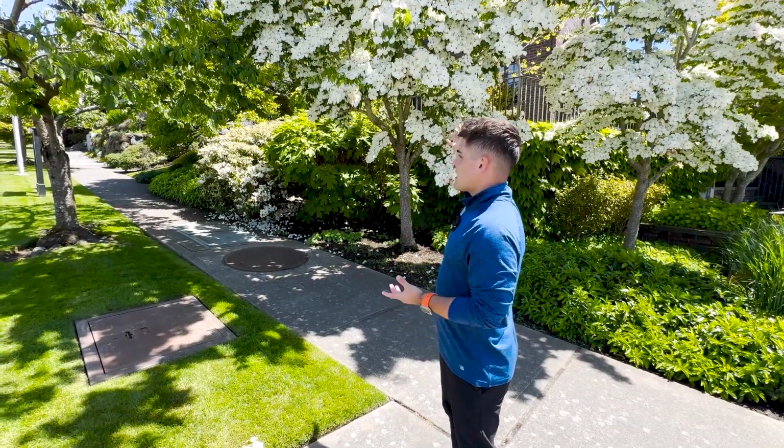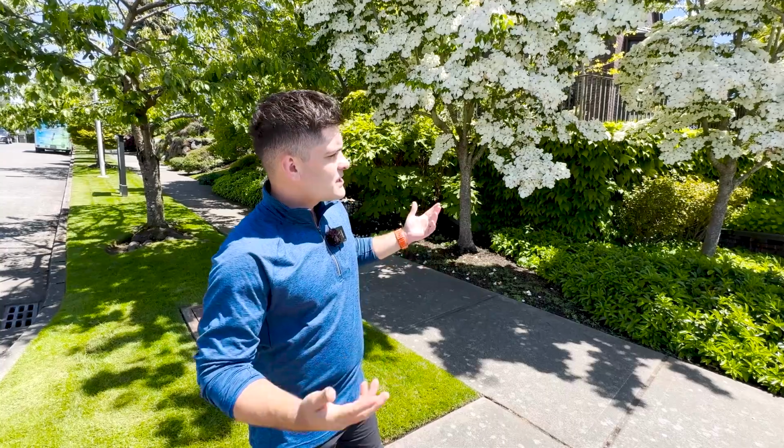Pretty interesting. You have magnolias growing in Magnolia. I actually have one at home. I was going to cut it down before my wife told me how much they cost, and I said, screw that. Well, I'll deal with trimming it. But this is what Magnolia is about.